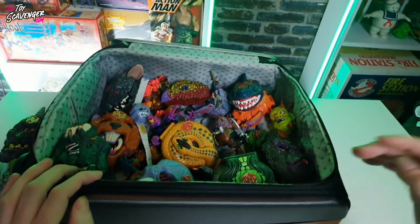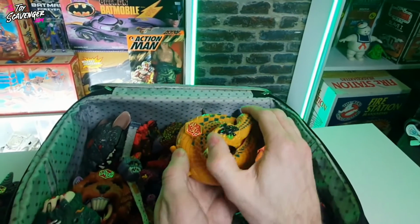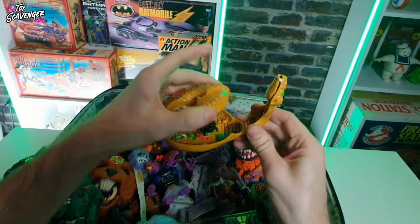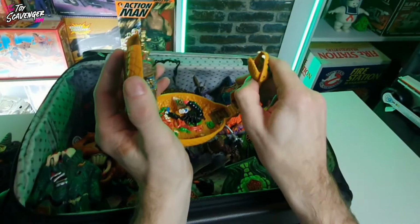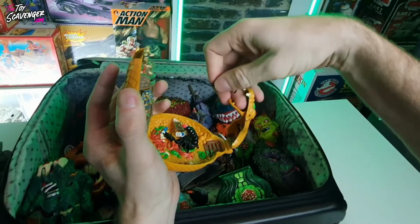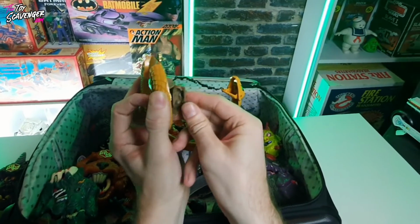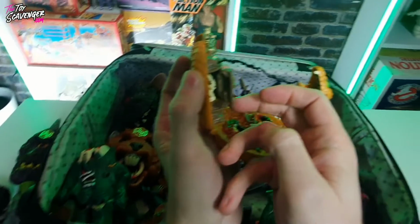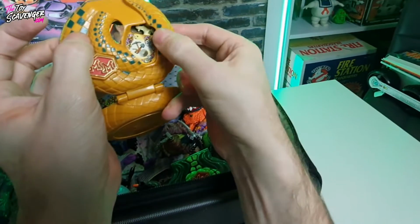So next up I'm going to go for the Temple of Venom, also known as the Palace of Poison. My one was Temple of Venom when I was a kid, and I actually still have this one from when I was little. The snake opens up, that goes there, hooks on, and when you open that, there's a little mummy hiding away in there. You can see him, there he is. Also see him hiding away there.